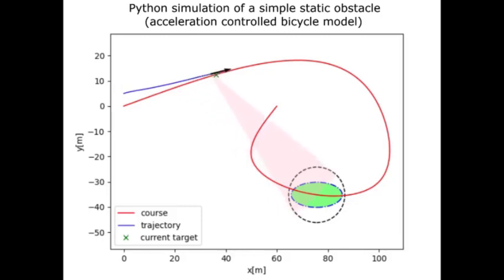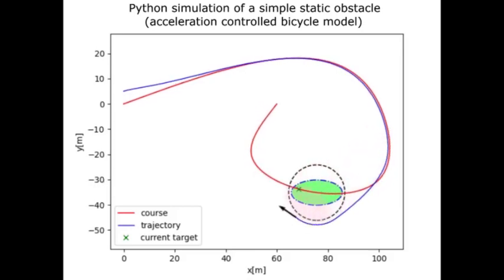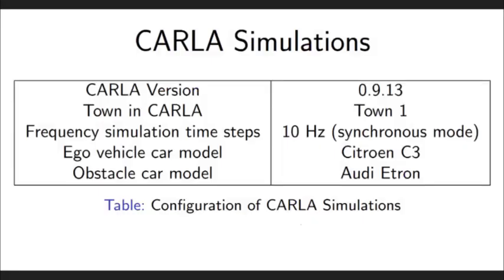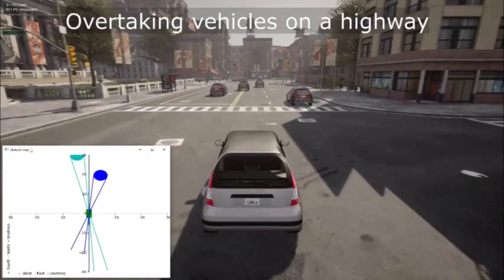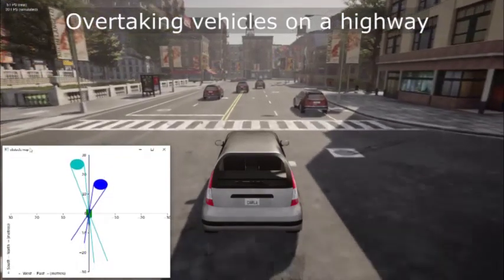We verified our algorithm on the acceleration-controlled bicycle model by simulating it in Python. Using the Stanley controller, the car tracks the reference spline curve with an elliptical static obstacle and avoids it by circumnavigating. To further test C3BF effectiveness in a real-life scenario, numerical simulations were performed using the CVXOPT library on the Carla simulator with moving obstacles such as pedestrians and cars.